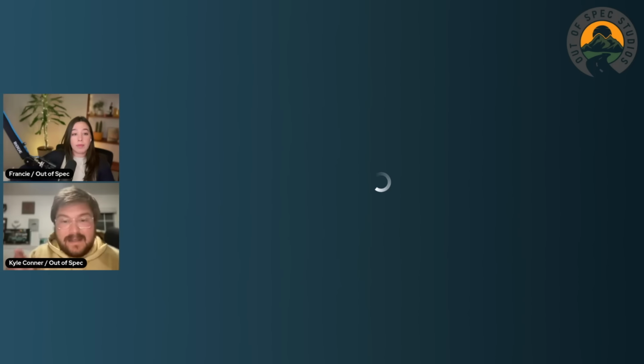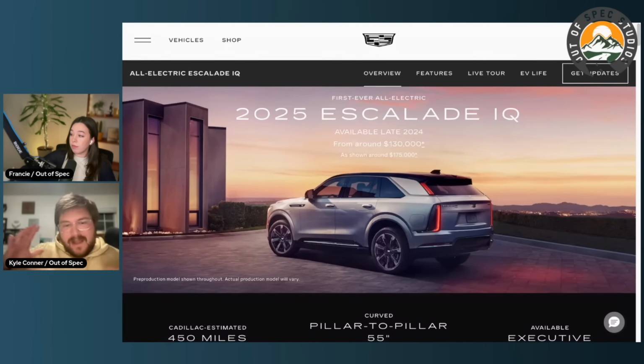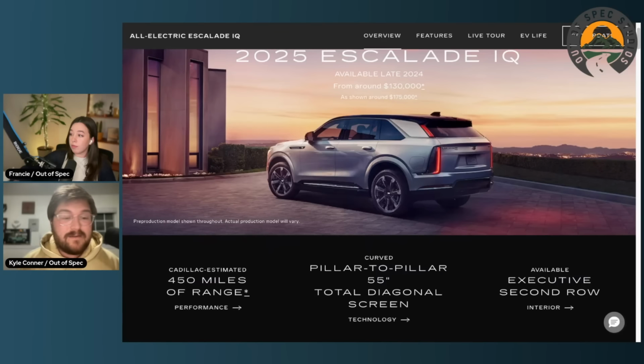And the current Escalade IQ kind of blends the length of the Tahoe and the Suburban, or the regular Escalade and the Escalade ESV. So you have pretty much a shorter wheelbase, but a lot more interior space because there's no big combustion engine in this one. Has a front trunk.